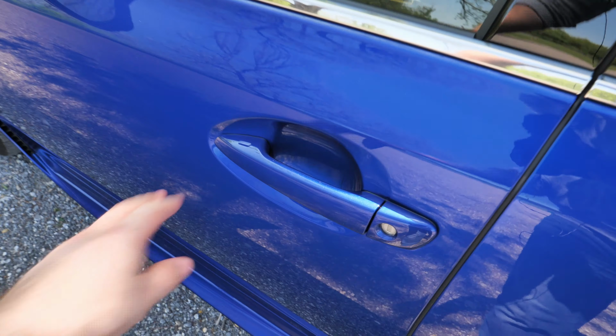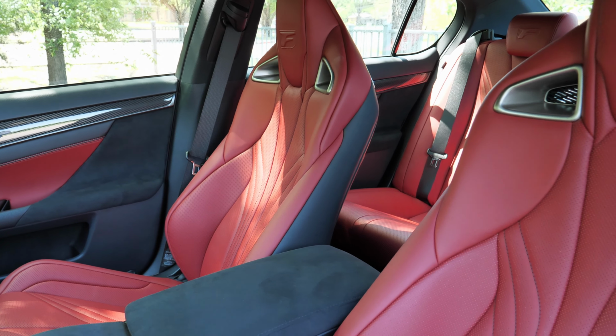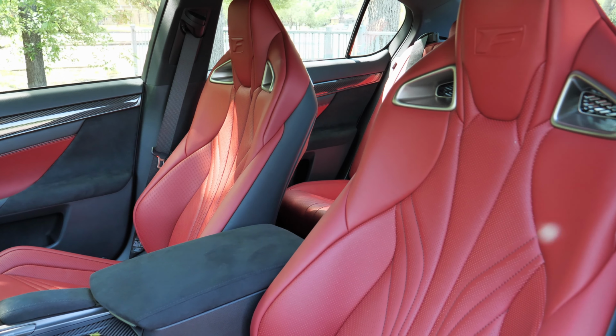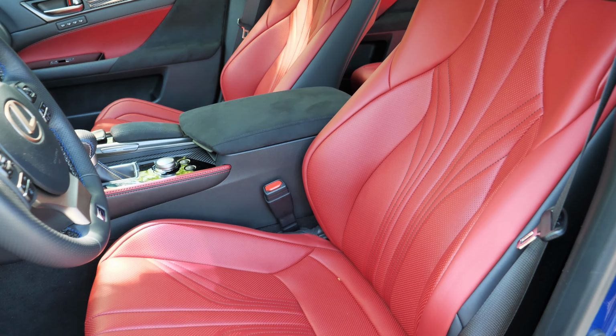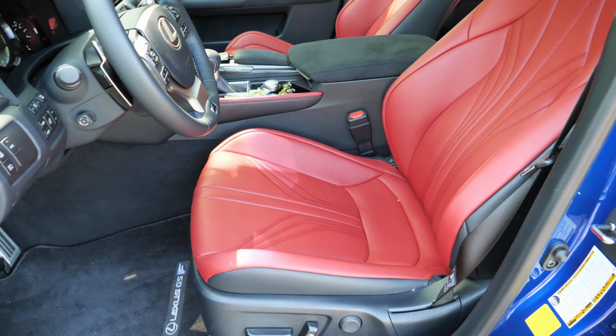And when you take a look at these front seats, they're pretty sweet. You've got the red sport seats with the F emblem on there. They're very stiff seats. They're not the softest, but they are still comfortable. They are only 10-way power adjustable. I wish that they had a 4-way lumbar or maybe bolster adjustment, but they're still pretty basic in that regard. But they are heated, ventilated, and have 3-position memory settings.